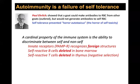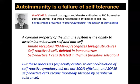And then negative selection for B cells and T cells is not complete. So some escape from the bone marrow and thymus. So these processes are not 100% efficient, and you do have some self-reactive cells escape. And so we normally rely on mechanisms of peripheral tolerance. And that's where we'll start our discussion today of what is peripheral tolerance and tie that to central tolerance, and then how is it maintained?